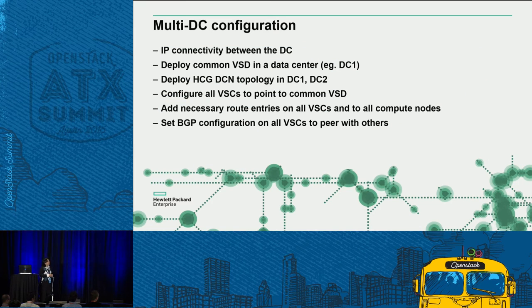The multi-data center configuration, the basic requirement is that these 2 data centers need to have IP connectivity. In one of the data centers, a VSD is deployed with a HA 3+1. Helion carrier grade instances of OpenStack are deployed individually in each data center. You can have one or multiple OpenStack instances as well. And it can also have a different vendor OpenStack instance. As far as it can talk to the DCN, it will work. So there is a supportability matrix well published.